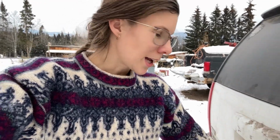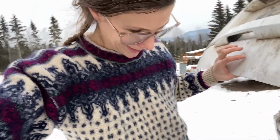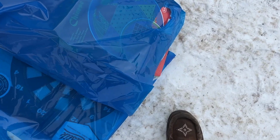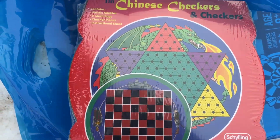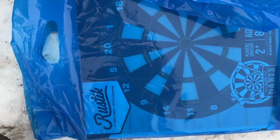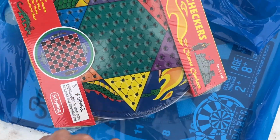Our snowmobile's running kind of rough, so I asked our mechanic. Something's going to fall out of the back. Thankfully, it was things that could fall out of the back. My mother-in-law and her twin sister, it's their birthday tomorrow, and we're having a game party, so I bought two new games. This is a safe darts and Chinese checkers, a tin one.